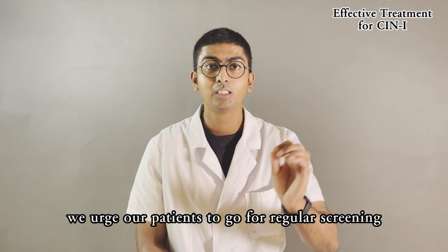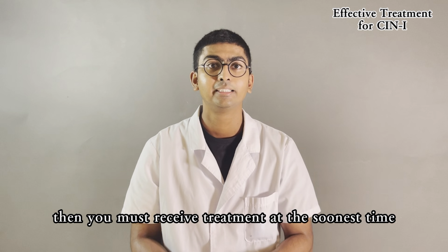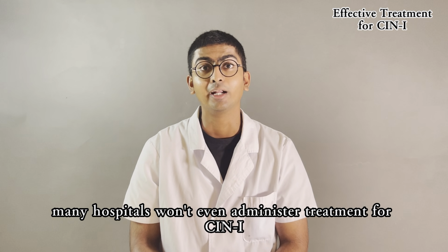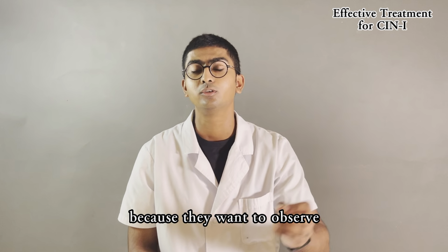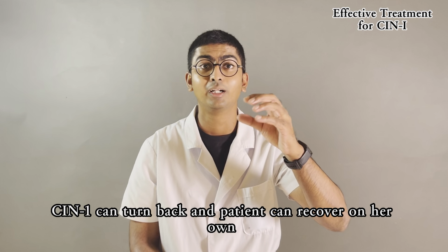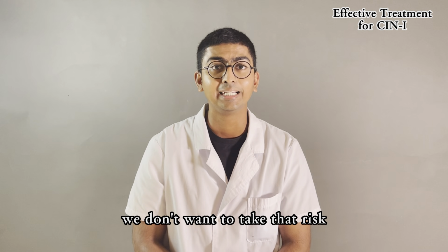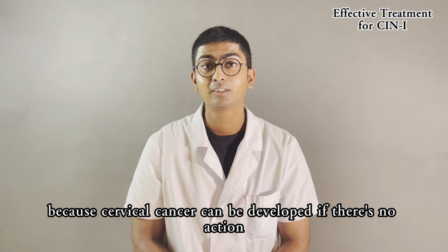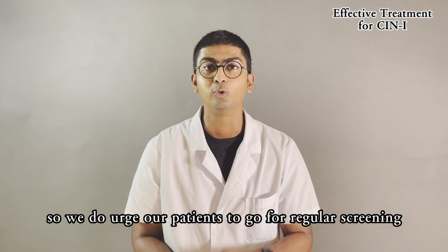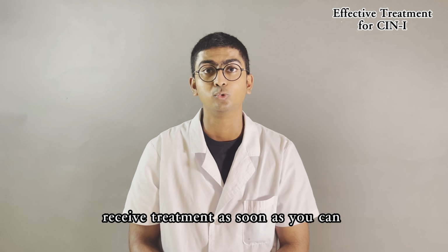So at Antai Hospital, we urge our patients to go for regular screening, and if you have been diagnosed with CIN-1, then you must receive treatment at the soonest time. Many hospitals won't even administer treatment at CIN-1 because they want to observe for a time being, because sometimes CIN-1 can turn back and the patient can recover on her own. However, we don't want to take that risk because cervical cancer can develop if no action is taken at the correct time. So we do urge our patients to go for regular screening, and if you have been diagnosed, receive treatment as soon as you can.